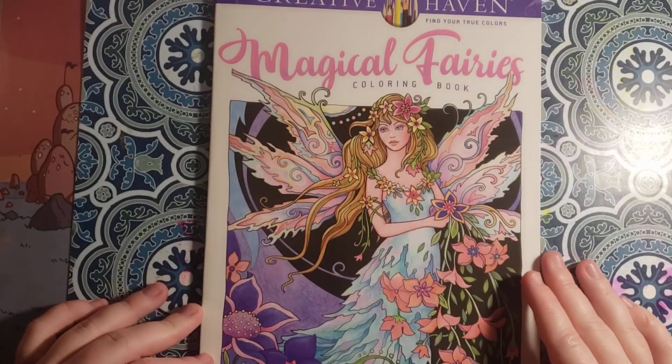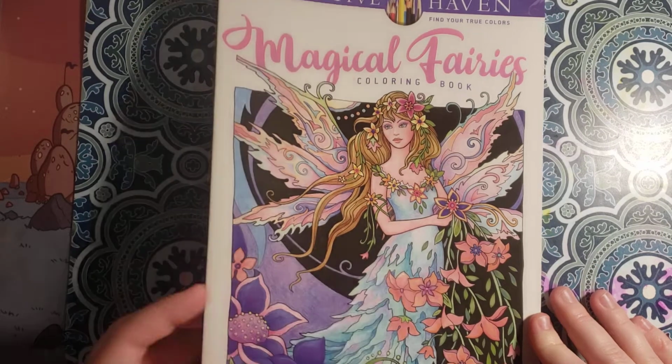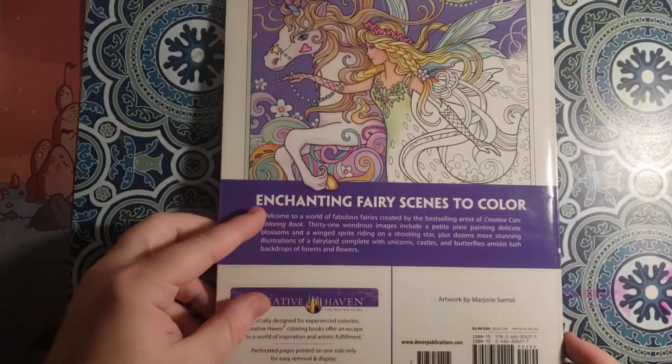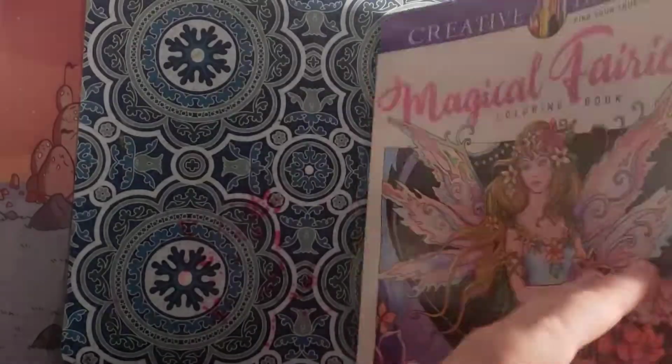Next one I have here is Magical Fairies. This one's by Marjorie Sarnat as well. There is the back side. That's a really pretty picture. I like that one with the unicorn.